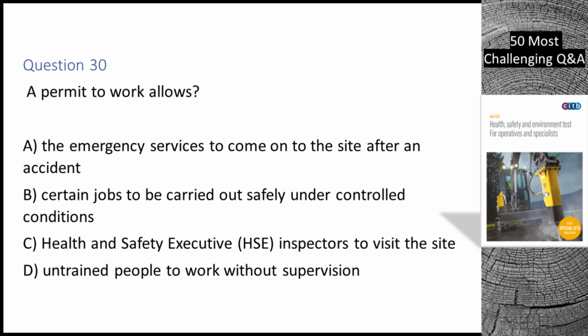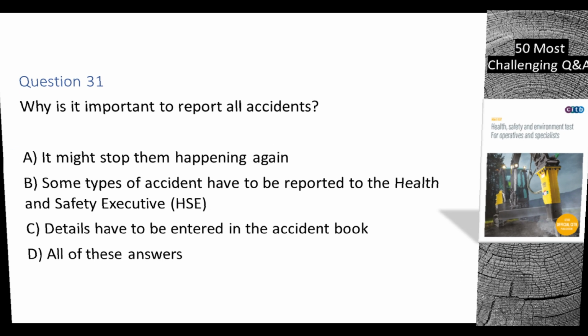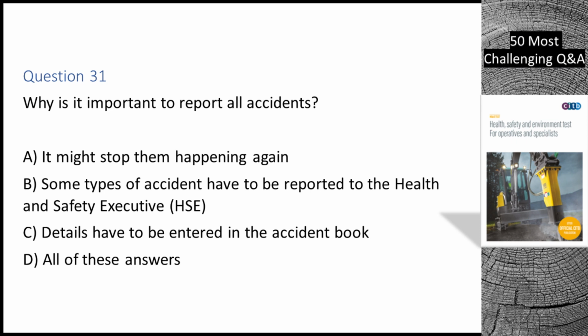A permit to work allows A. The emergency services to come onto the site after an accident. B. Certain jobs to be carried out safely under controlled conditions. C. Health and Safety Executive, HSE, inspectors to visit the site. D. Untrained people to work without supervision. The correct answer is B. Certain jobs to be carried out safely under controlled conditions. Question 31. Why is it important to report all accidents?